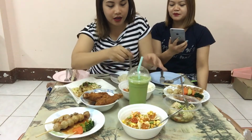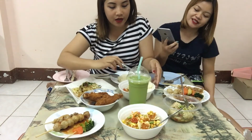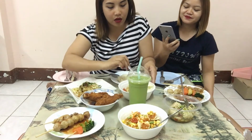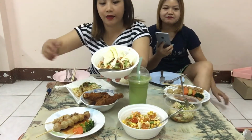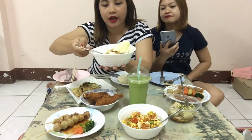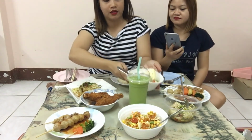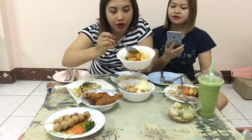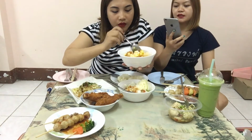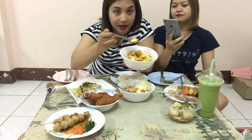And then, this is the signature food. This is the star for our mukbang. This is what they call som tam. It's actually papaya salad. We have here string beans, raw cabbage, papaya with lots of chili and tomatoes. And then, last one, we also have another kind of som tam, which is corn. And fruits and salted eggs.